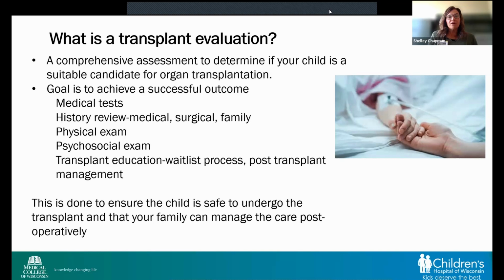And really, this transplant evaluation is done to ensure that your child is safe to undergo transplantation and that your family can really manage the care that is needed post-operatively. This is all done to ensure that transplant is not only safe for your child, but that it is really the best treatment for your child. So today we're going to talk about the transplantation evaluation. And while it may not be all the same, depending on the center you go to or the organ transplant that your child needs, I'm going to try and talk about the similarities that you may see no matter what transplant center your child is going to be evaluated at.